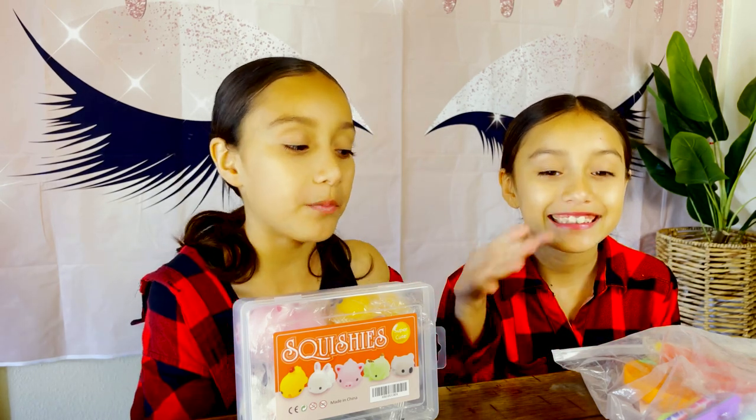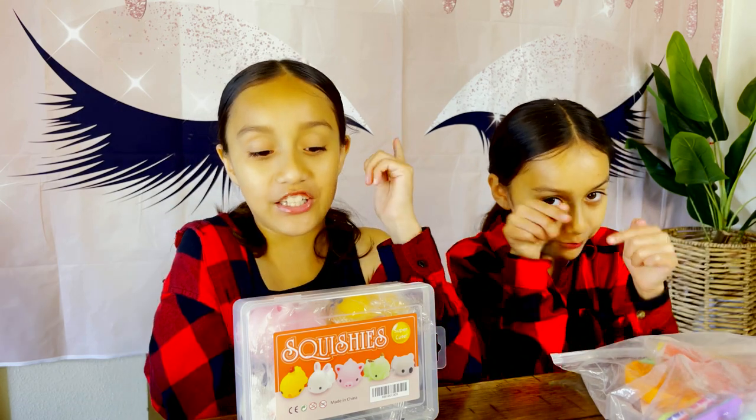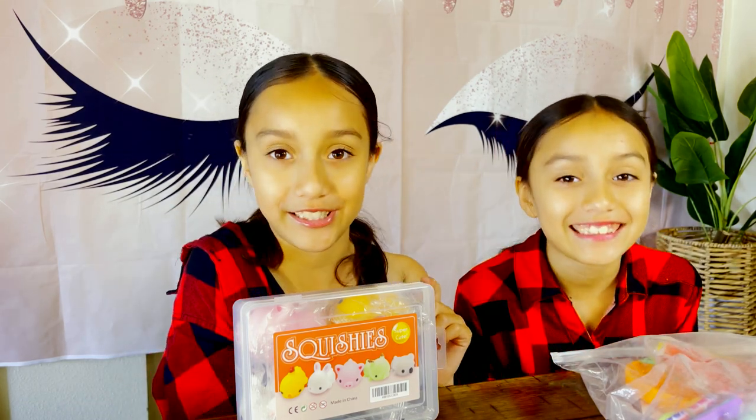Today we're going to be opening a fidget pack and ginormous mochis, which I'm so excited to open.